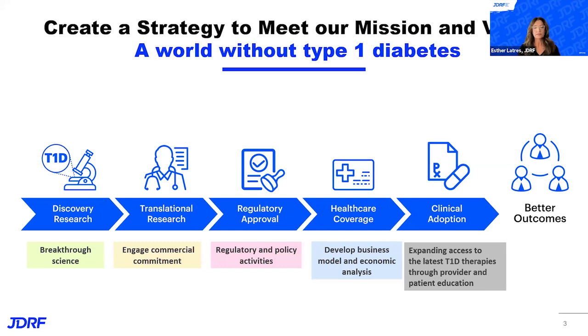Screening is a project that aligns very well with this pipeline that follows many of the other project areas. We have a lot of the discovery research that moves into regulatory approval. Some of the antibody assays that I'm going to talk about are important and transition through this pipeline. Healthcare coverage, we're not going to talk a lot about, but research has been key in providing the statements for adopting screening into healthcare coverage. And also Anastasia will talk about all the clinical adoption.